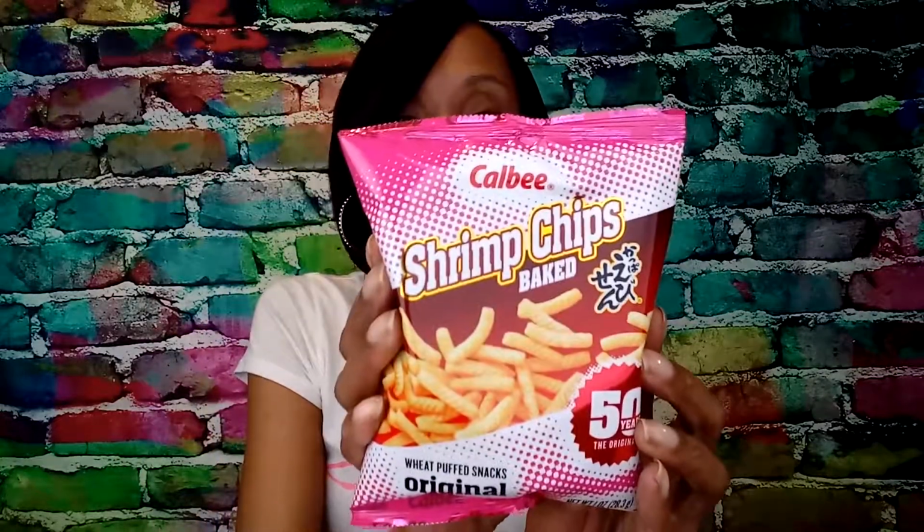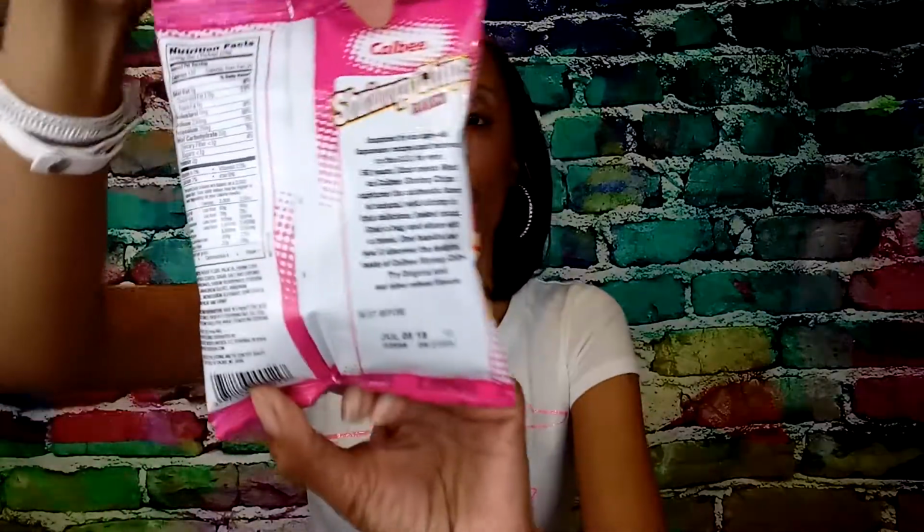Let's get into it. Now, the first thing I see is from Calbee. I actually like Calbee products. These here are their shrimp chips. If you haven't had shrimp chips before, they're delicious. And it's a normal size bag. As you can see here, over 50 years. I remember in elementary school, not telling my age, well, I already told my age, but I remember getting these from a local market from where my old elementary school was, which is pretty dope.